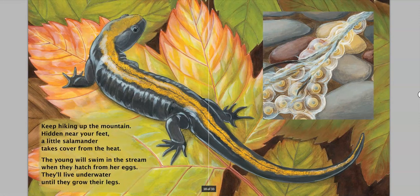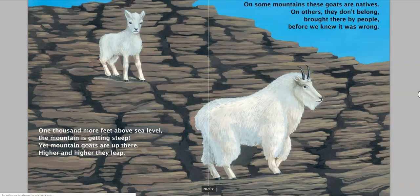Keep hiking up the mountain. Hidden near your feet, a little salamander takes cover from the heat. The young will swim in the stream. When they hatch from her eggs, they'll live underwater until they grow their legs.